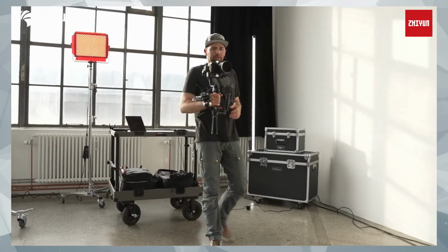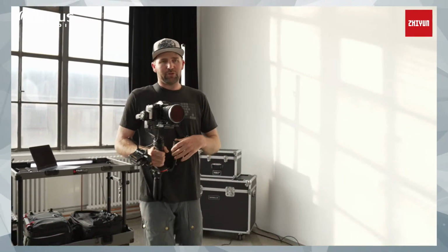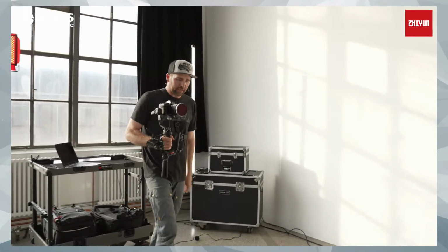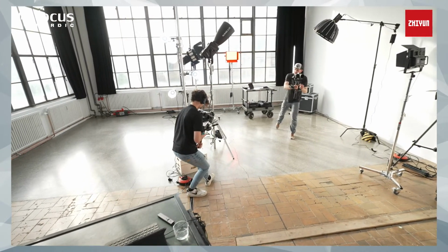But the tricky thing is that, and as I said before, that is walking with gimbal. And you can actually get a lot of gimbal shots without moving. And when I say without moving, that's without moving your feet. But you can use your body to kind of emphasize that movement instead. So instead of taking steps, you can actually move most of your body.